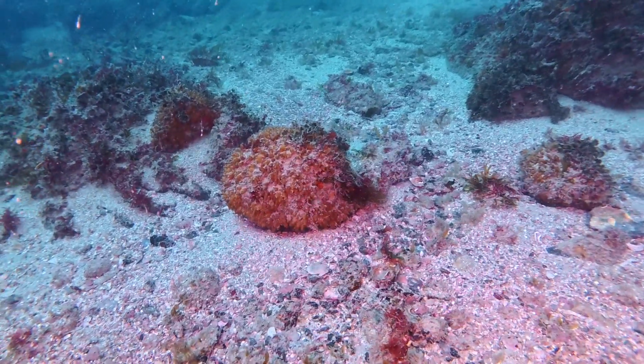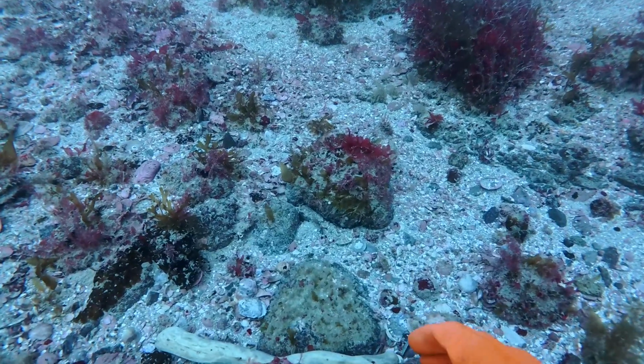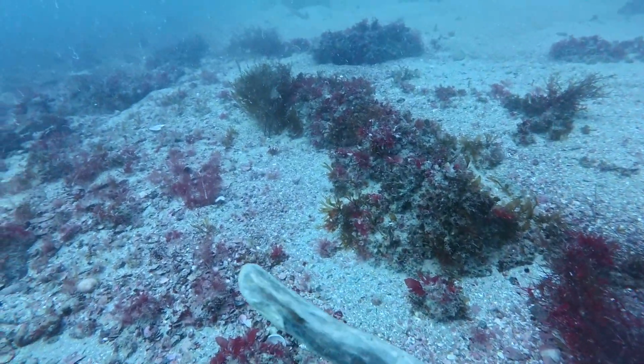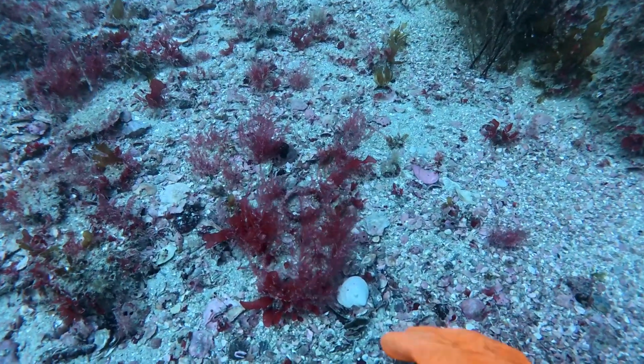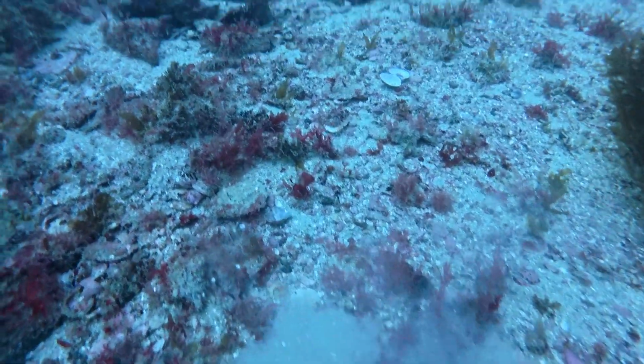Thought that was a cannibal then, but it's not. Kind of looks like one of them fruits, some really smelly fruits. I've noticed there's a few of these sticks around, driftwood. Almost looks like Harry Potter's wand. Look. See if it worked. See if we can find a scallop. Nope, doesn't work.